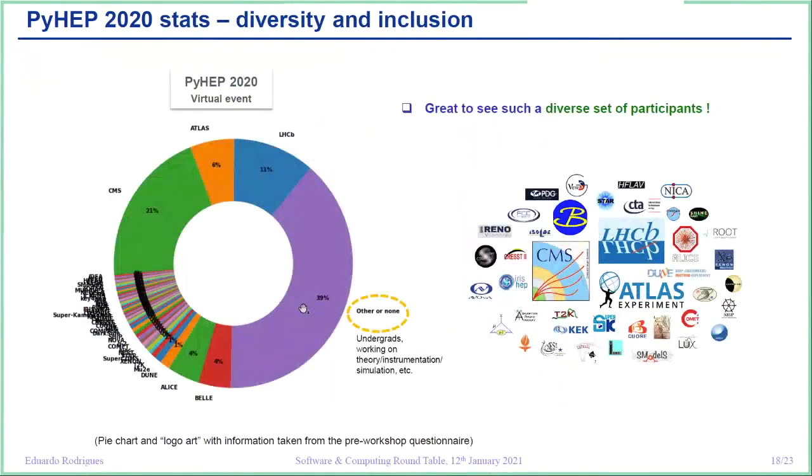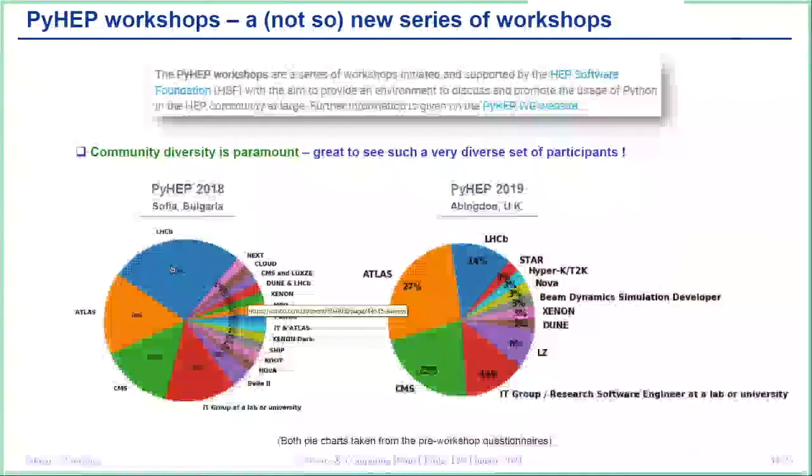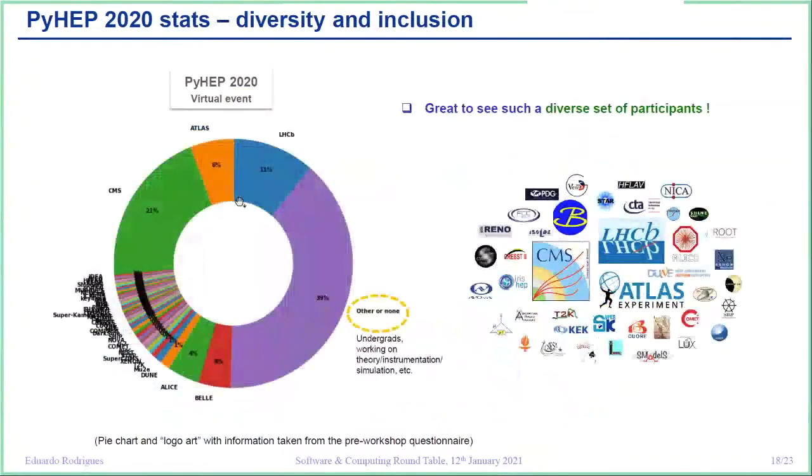Okay, so in terms of diversity and inclusion, if you compare this plot with the previous one, I see this is the LHC experiments. Now the LHC experiments is just that, not even half of it. There's many small experiments being represented as well by one or two participants or a few. But what has changed going virtual is that we have a huge amount, almost 40% of participation coming from undergrads, postgrads, and also other communities such as theory, instrumentation, and simulation. This was not negligible at all overall.